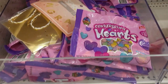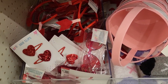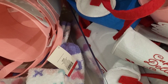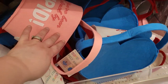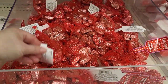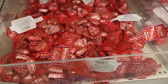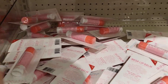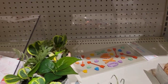Some candy hearts for $5. Some more little hair clips for your kiddos for $5. And here's some little soft, cozy socks for your kiddos for $1. Some little baskets for Valentine's Day. We have some little candy hearts for, I believe, $1. Here is some lip balm for $1. And then here's some more of those little planters for $3.